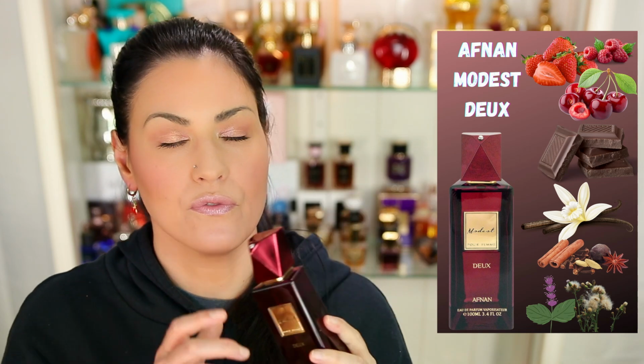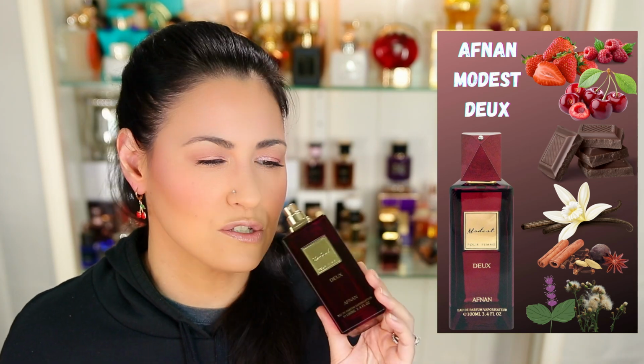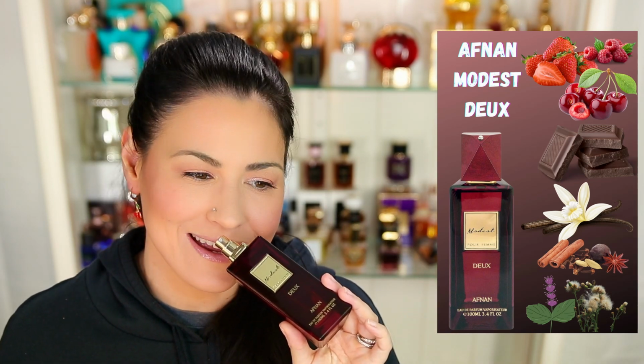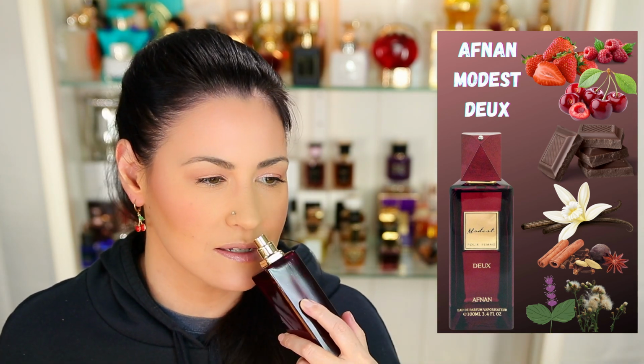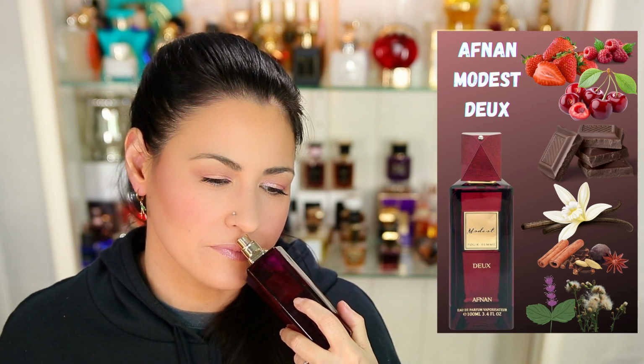Beautiful, beautiful fragrance, very fruity, perfect for February because it's fruity, so it's not too gourmand, but it does have chocolate in it, which everybody loves chocolate in February, right? I mean, not everybody loves chocolate, I understand that, but a lot of people receive chocolates for Valentine's Day, so it just fits, you know? It fits, it's pretty, it's sweet, it's delicious. It's got a lot going on.